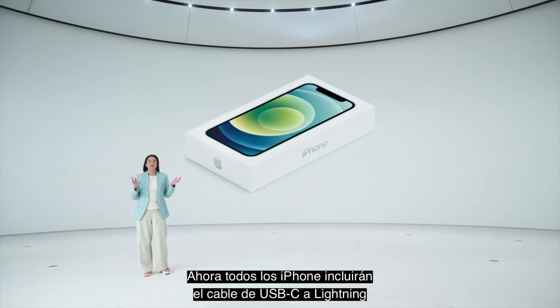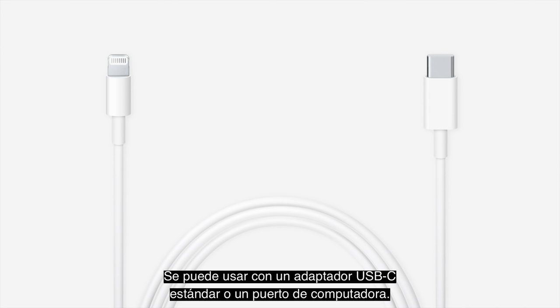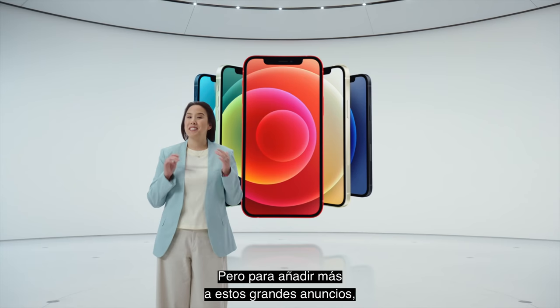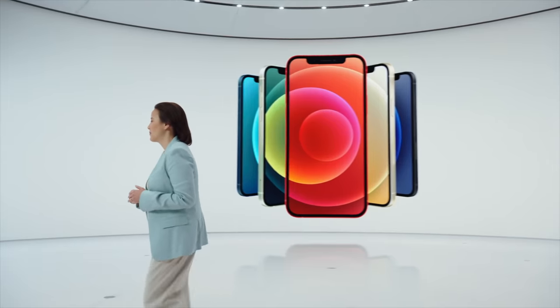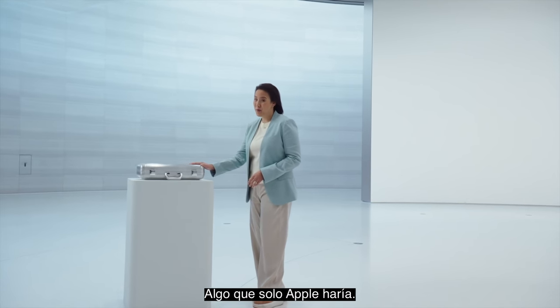Now, every iPhone will include the more advanced and higher power USB-C to Lightning cable. It can be used with any standard USB-C power adapter or computer port, and USB-C enables fast charging. So that's iPhone 12 with 5G. But to add to all these big announcements, we also wanted to do something a little different. Something only Apple would do.